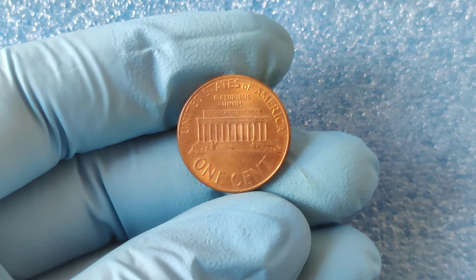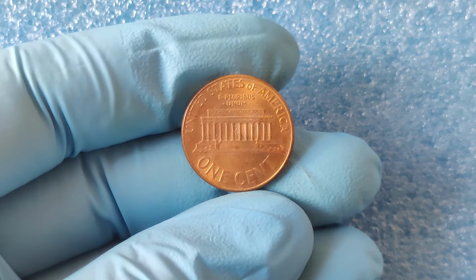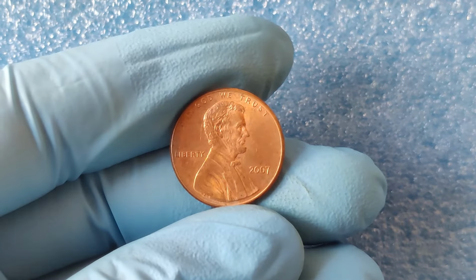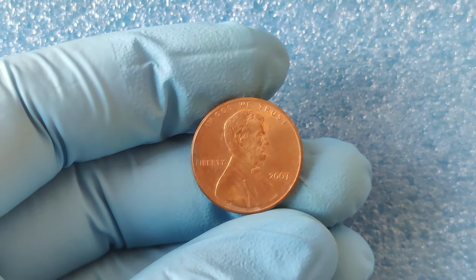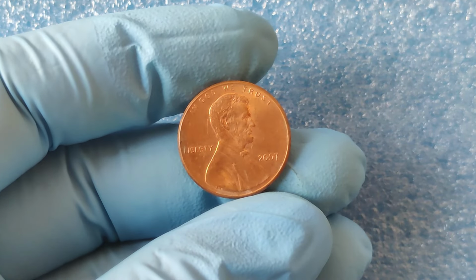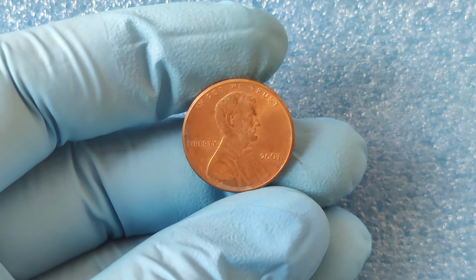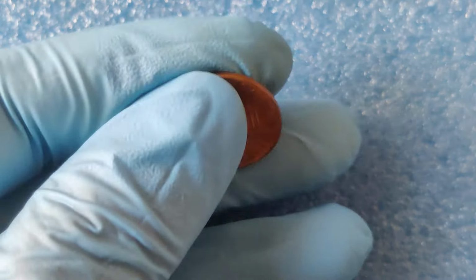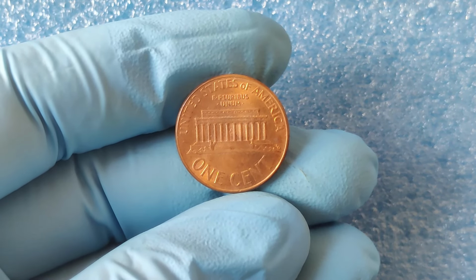Let's start with a quick history lesson. The Lincoln cent, or penny, has been in circulation for over a century, first introduced back in 1909 to commemorate Abraham Lincoln's 100th birthday. Fast forward to 2007, the penny still featured Lincoln's iconic profile on the obverse, or head side, and on the reverse, tails side, the familiar image of the Lincoln Memorial. The coin was made from zinc with a thin copper plating, a design that has stayed consistent since 1982.